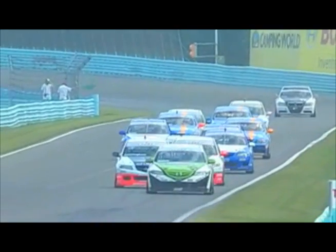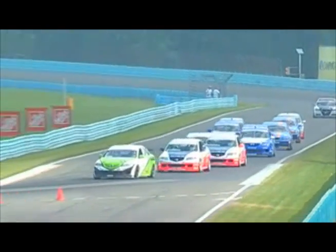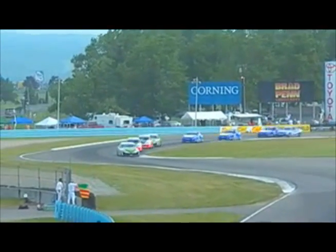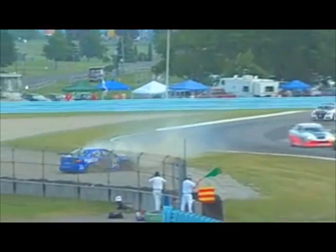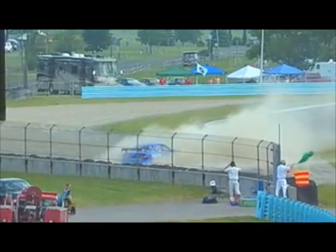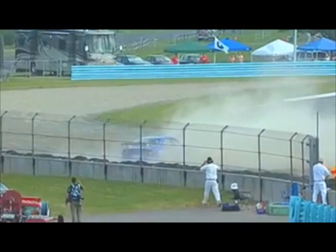Cunningham getting shuffled back. Well, Peter was trying to be crafty on that restart, and unfortunately, he kind of outcrafted himself. Yeah, Michael had none of it. You know, he said, okay, I'm going to get to the throttle first and see what happens. Oh, and there's the car spinning again. Another full-course yellow about to come out, and that car got helped.